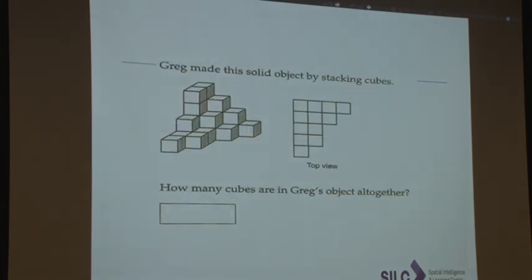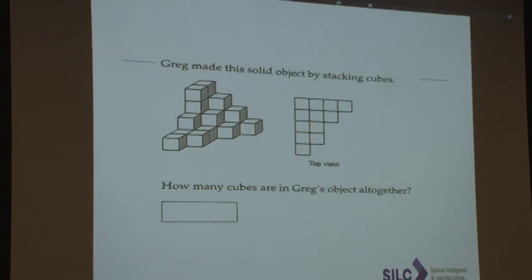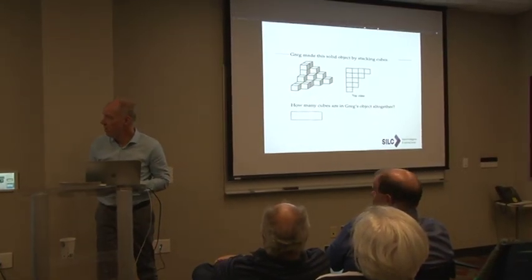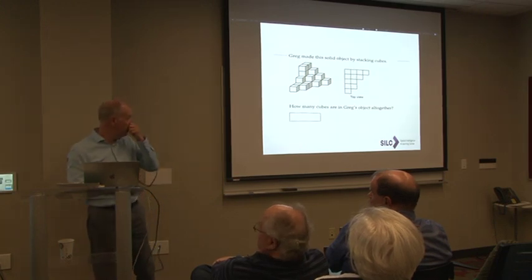Okay, this is an example from a grade 3 test. Is the answer there, is it? Oh, right. I thought, don't tell me I've done that.